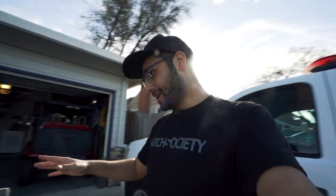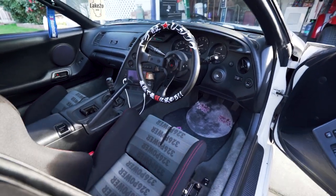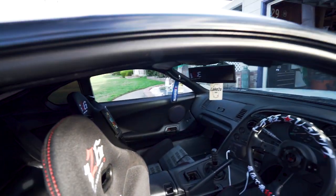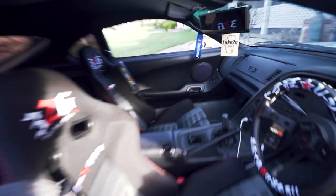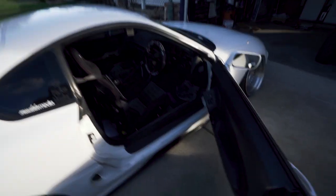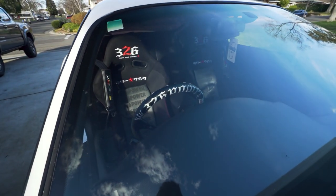All right, so got everything in. It looks so good. I mean, I love it. Here's the steering wheel. It fits so well. I feel like with the seats, everything fits so good. And then there's the seatbelt pads, the seats, as well as the tag. It looks so sick. Got everything in, all stable, looks good. Horn works. And then also, look at that. It's a 326.